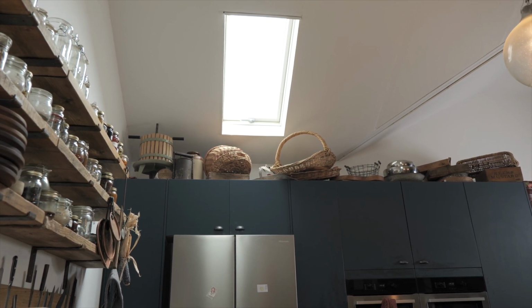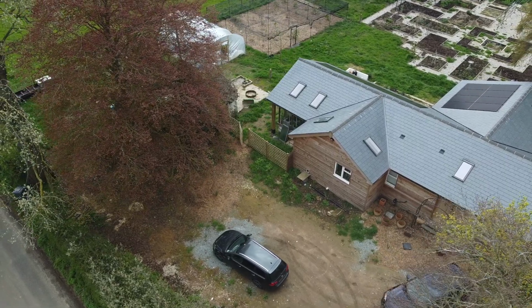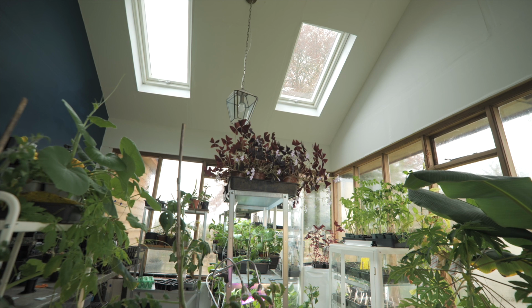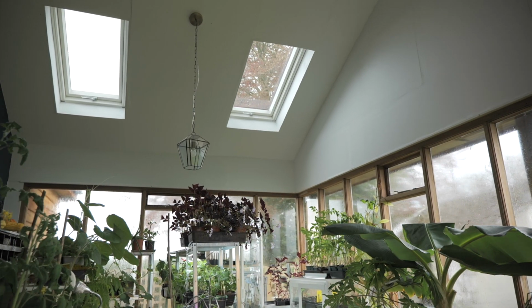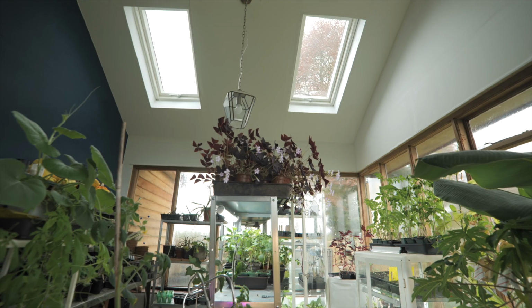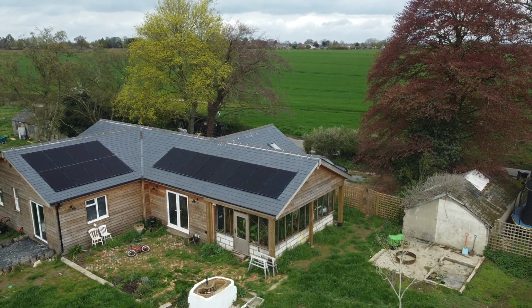As soon as the windows went in, it just completely lifted that entire side of the house. I think it's made all the rooms look a lot bigger. Also, I work with plants, so bringing as much light into the house as possible is really, really important. So where we installed them in what I like to call my jungle room, that's been a real game changer because it's just really opened up the light levels in that room and the plants are loving it.